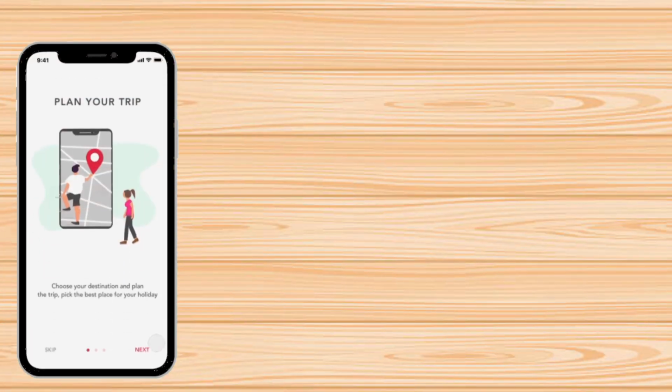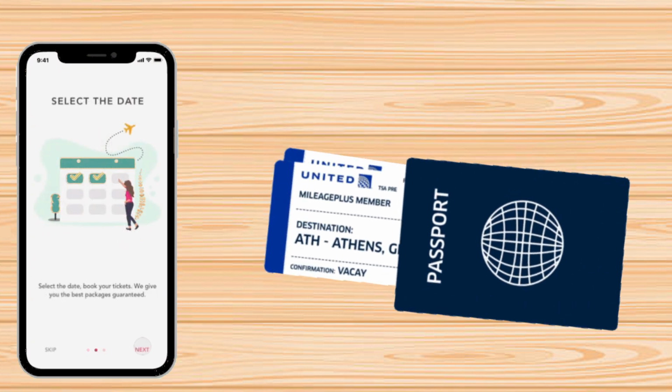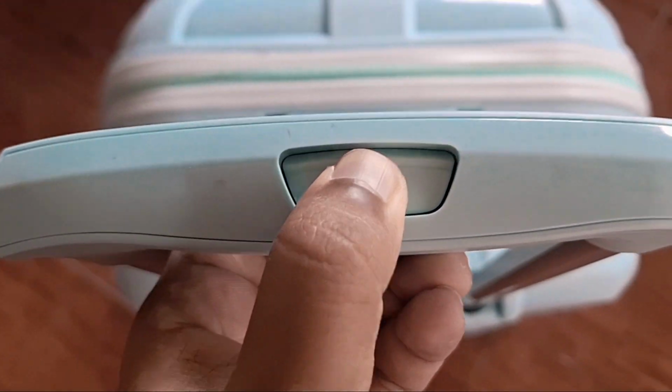So before everything, just make sure that your documentation, your bookings, your tickets, everything is in place. You can forget about your luggage, you can forget about clothes, but make sure you don't forget your documentation. So the next thing is to pack your stuff and your luggage, prepare your luggage.